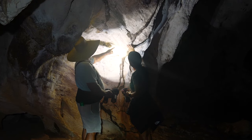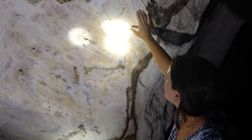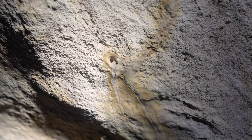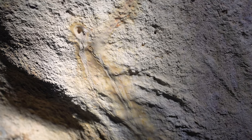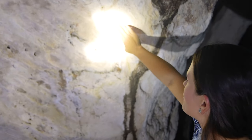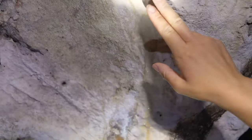So water drains through these holes, right? Yes, and as it drains, it will evaporate and leave the calcite crystals. So what's so cool is you see these little holes here, and water will actually drain through here, and as it evaporates, it'll leave these calcite crystals, which is basically just calcium deposits? Yes. And you can see in the light, if it hits it just right, it sparkles. It's really neat.